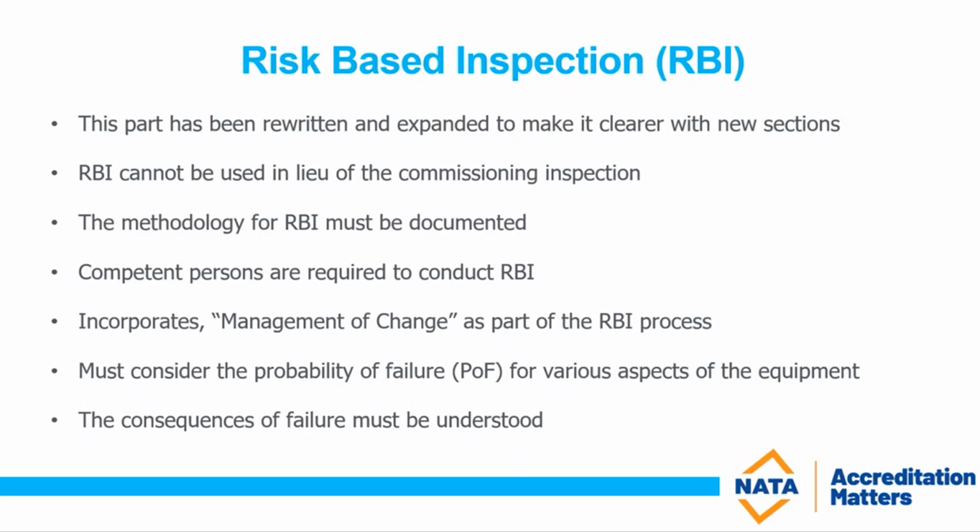The probability of failure for various aspects of the equipment must be fully understood, and that would take into account quite a number of aspects of the operation of pressure equipment, from environmental use of the equipment that could bring about failure, its location, its installation, a whole range of different aspects of the equipment. Inspectors are going to have to be aware of that, those who are engaged in the RBI process, to ensure that they fully understand the probability of failure.